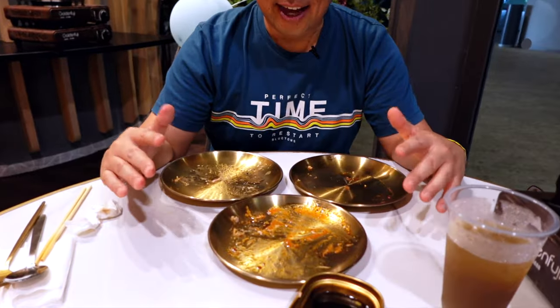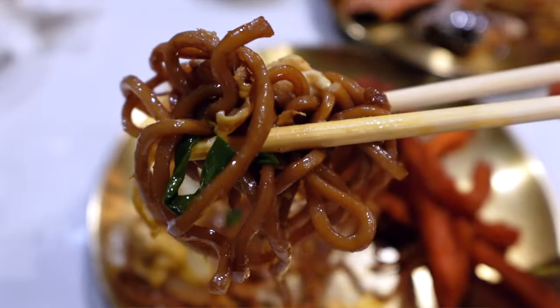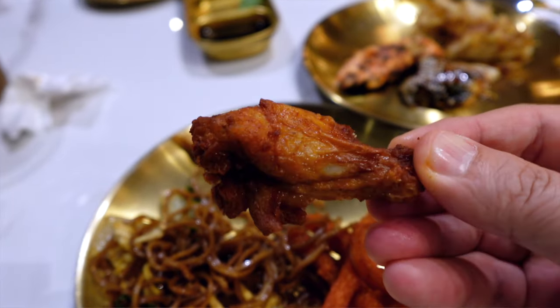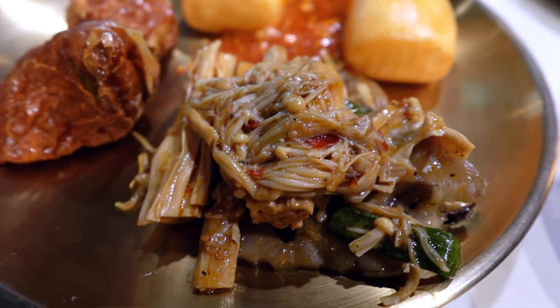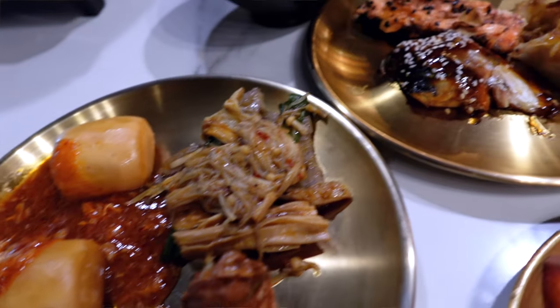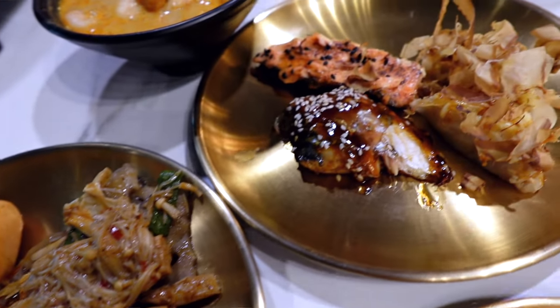First round is done. Actually, not too bad. The noodles were okay. Also, the chicken was just a chicken wing, regular chicken wing. Yeah, and this veggie satay actually had lotus roots in it. Actually, it was really good. Kind of a little of a Chinese flavor, like a Szechuan flavor. And the salmon, baked salmon was good. Also the mackerel, spot on mackerel. But yeah, first round was really good.